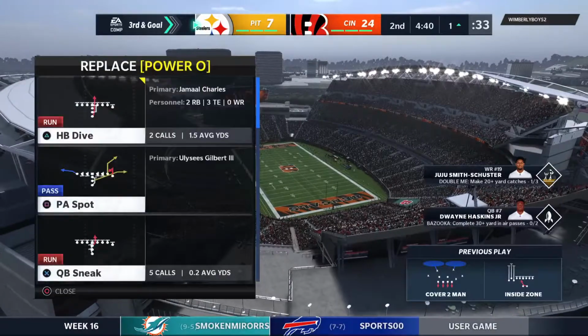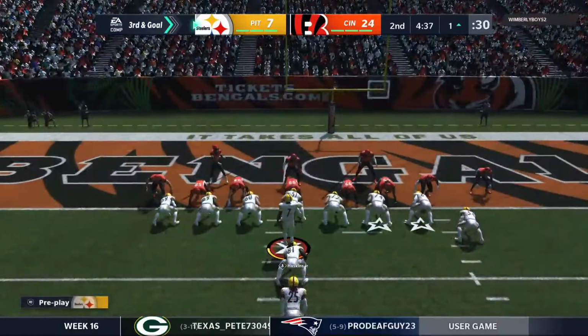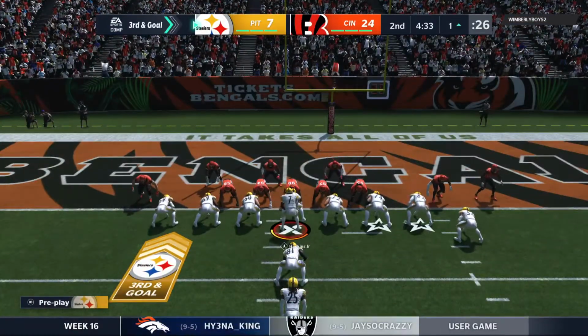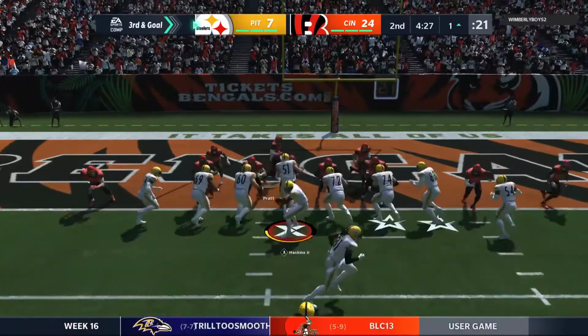3rd and goal. Well, they certainly had success throwing the ball in this drive and not as much running it, as we just saw once again on that last play. Stopped after a very short gain. But I wouldn't abandon the run totally because otherwise, pass rushers just tee off on your quarterback. Makes it very, very difficult for him in that situation.